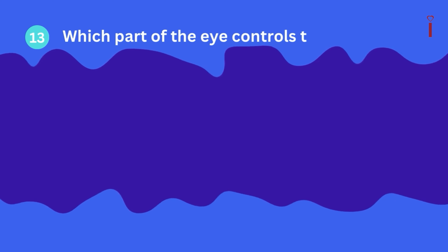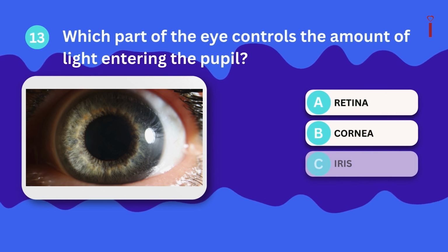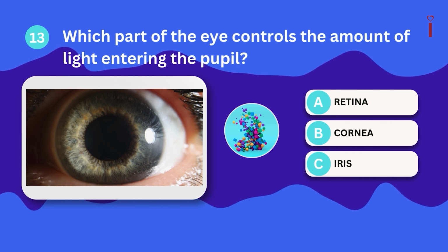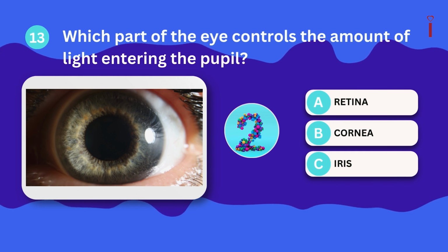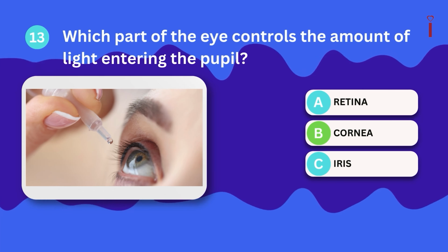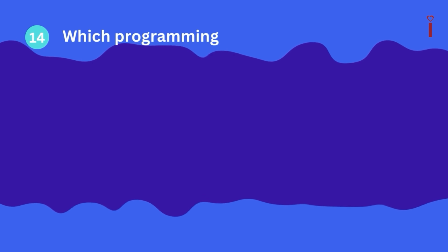Question number 13. Which part of the eye controls the amount of light entering the pupil? A. Retina, B. Cornea, C. Iris. Correct answer, iris. Question number 14.